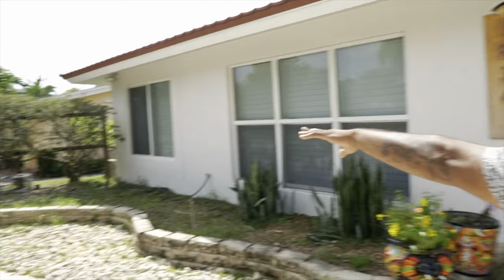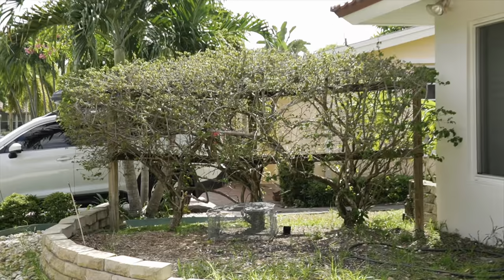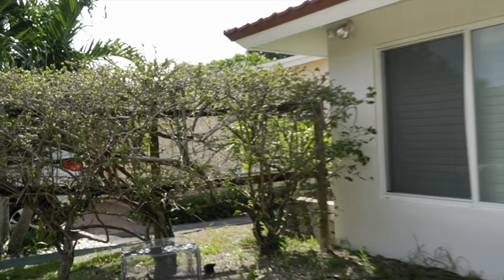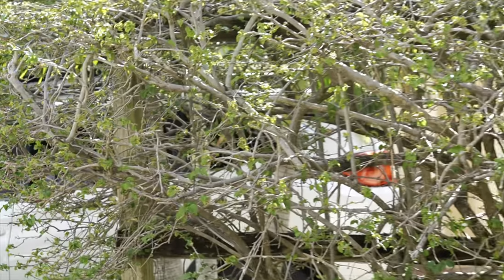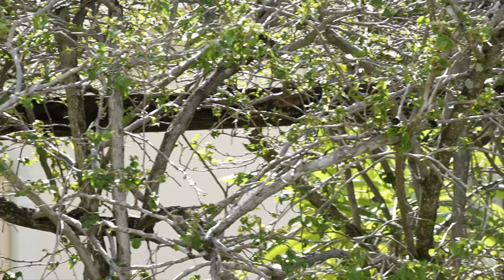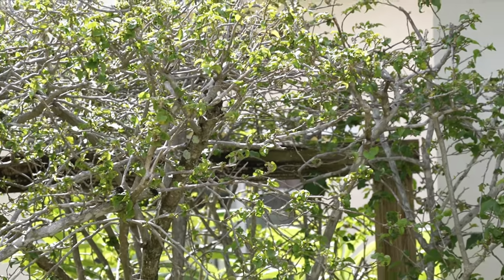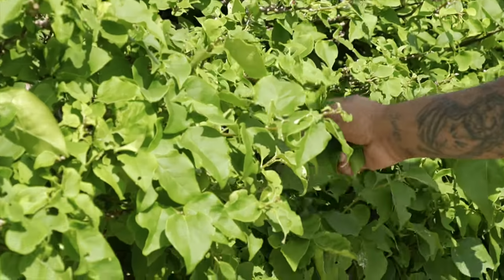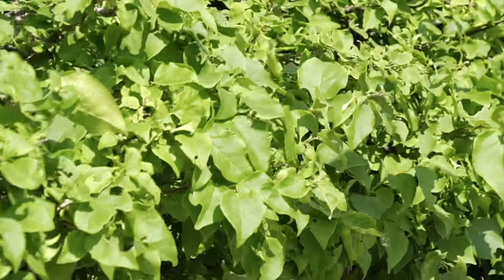This right here is a plant, it's a bougainvillea bush. We've been removing a lot of small iguanas from it, and you can see it's starting to grow back. Very nice. It was completely barren. It looked like a bunch of twigs. You can see that leaves are starting to sprout. Beautiful, thick leaves, dark green.